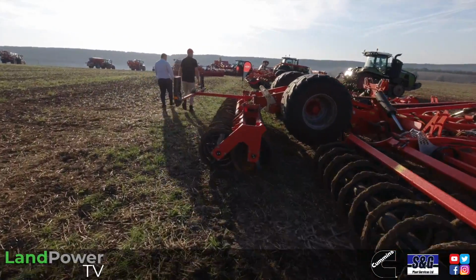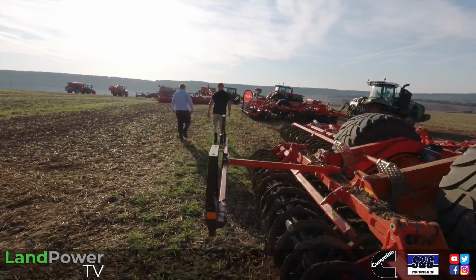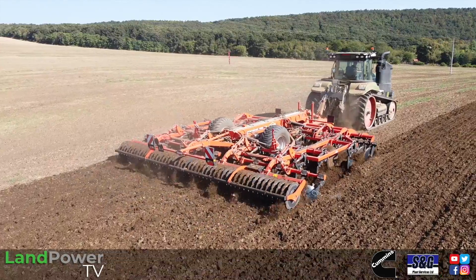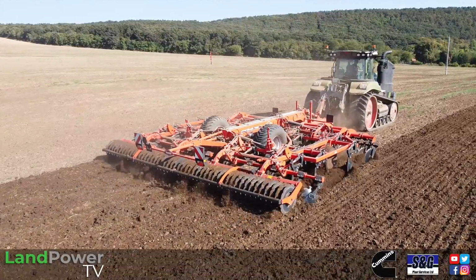Shall we slide down this line of massive machines? See what else we've got. The 7 metre Performer here. Been in the range a few years now. Very good for us in the UK.